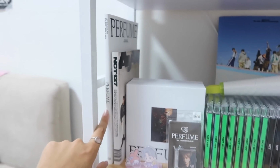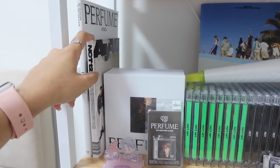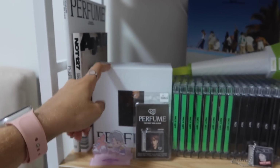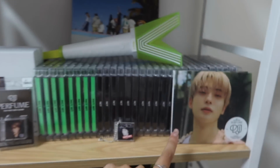So obviously we have Perfume, which is NCT Dojaejong. We also have NCT 127's AO. For Perfume, I only collected Jaeyeon specific things. So I have Jaeyeon's box version, Jaeyeon's mini, and obviously Jaeyeon's digipack.